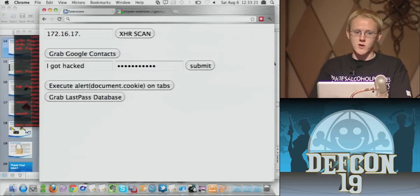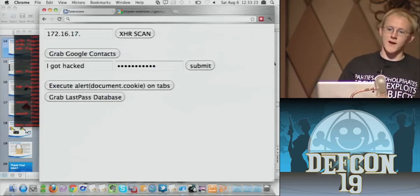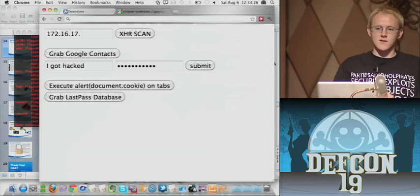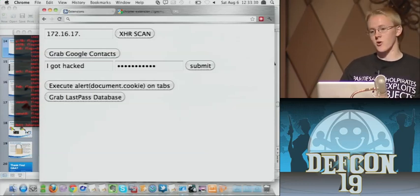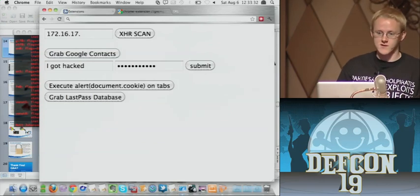So I could potentially fingerprint your internal network by taking over one of your extensions, scan your internal network, look for fancy things, say you have Jira listening, or maybe there's printers there that I can take advantage of.